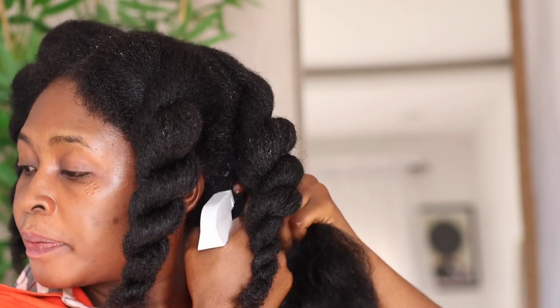Please, from 2 years upwards can use this spray. Please do not use it on a 1-year-old baby. From 2 years and upwards can use this. I hope you understand me, because I know a lot of you would want to ask in the comment section below, asking Dima, can I use this for my baby?